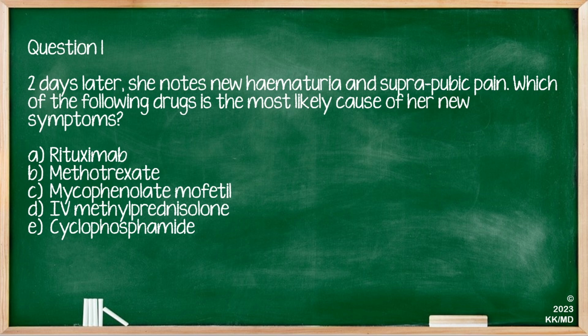So the options in this case are rituximab, methotrexate, mycophenolate, IV methylprednisolone, or cyclophosphamide. So we have learnt in this particular episode that cyclophosphamide does increase the risk of hemorrhagic cystitis, which is why we give Mesna with this particular drug. So in this case, it's likely that perhaps Mesna was not given and she's now developed hemorrhagic cystitis, which would account for her symptoms. So the correct answer is E, cyclophosphamide.